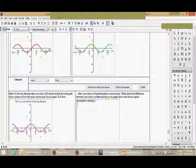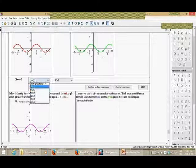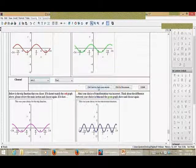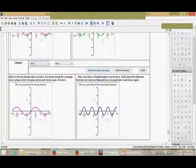We designed this so that you don't get both answers. You only get the one answer. Let's not work on this until you get this one right. So now we'll say, oh, that's not cosine. That's the sine function. So we'll put sine. And now we'll say, okay, check my answer. Sorry, no. Below is the trig function you chose, and it does match.